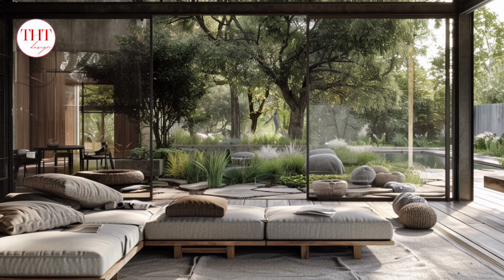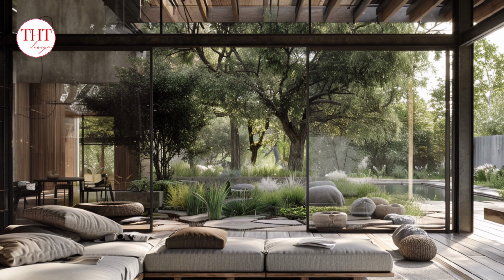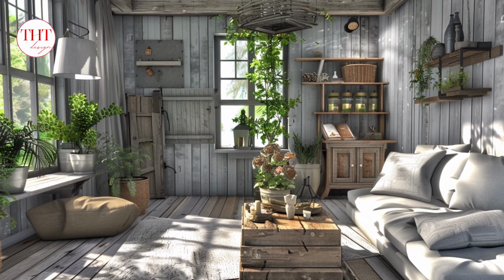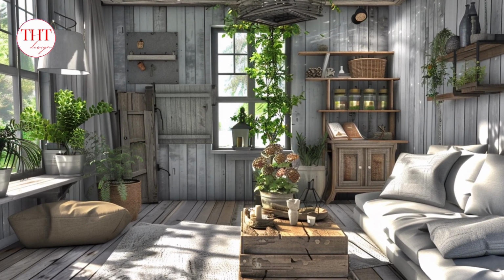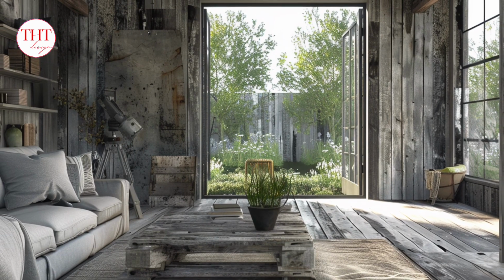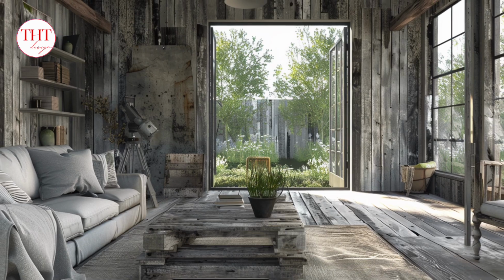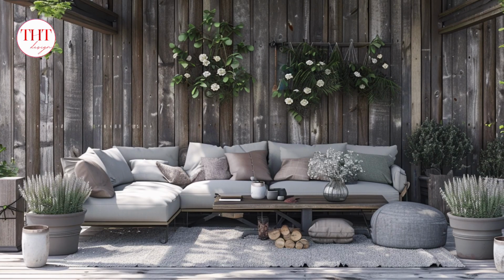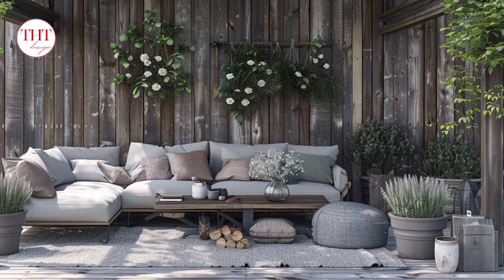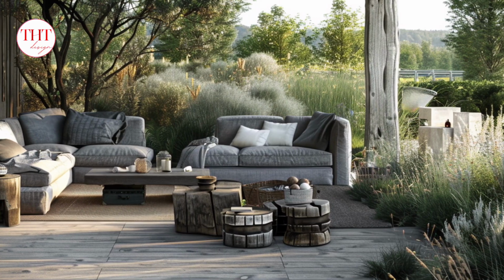4. Living room renovation and furniture selection. Flooring. Choose a flooring material that complements the gray wood walls. Consider options like light-colored hardwood floors, engineered wood, or even cozy area rugs. Furniture selection. Look for furniture with clean lines and a mix of materials like wood, leather, or woven fabrics. Opt for natural textures and comfortable seating. Lighting. A blend of modern pendant lights and rustic table lamps can create a warm and inviting atmosphere.